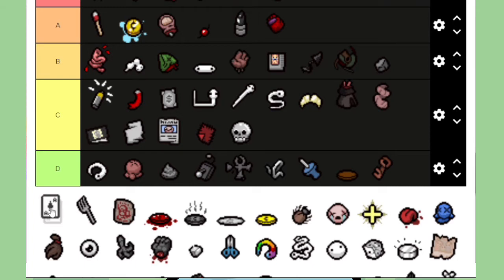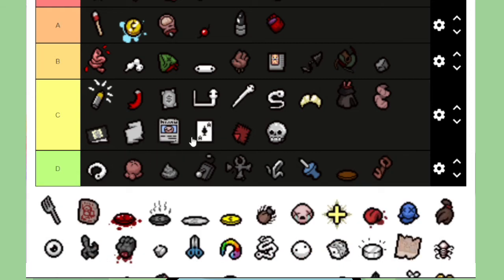Card. What's the playing card? Something like that. I don't know. Paper, yeah. It tastes like paper, like the rest.